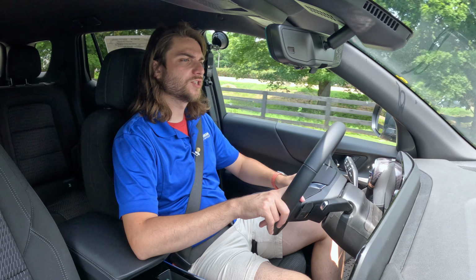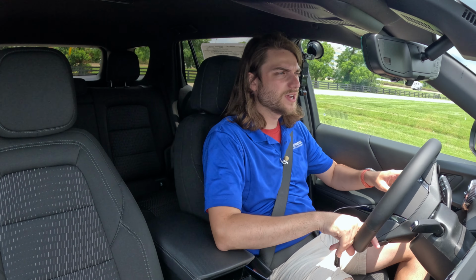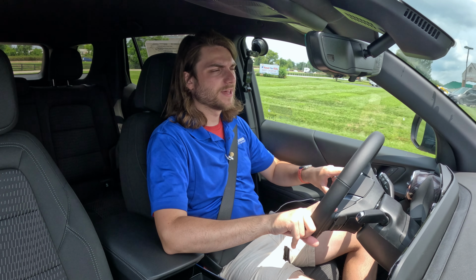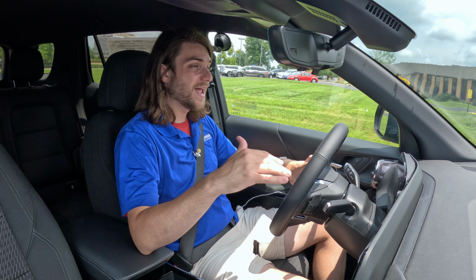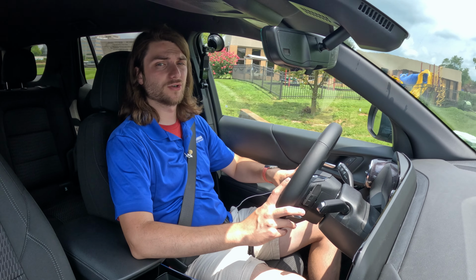But I'm very interested to check out some of the more high-end models and see how the materials increase and improve and just test out some of that stuff. But overall, the base here is pretty stinking nice and comes with some really great features. So I think it is well worth checking out at $34,000.